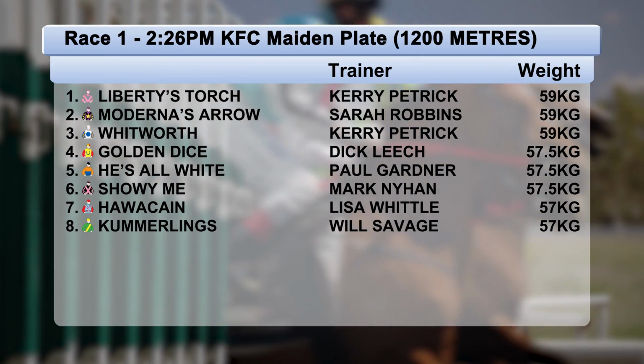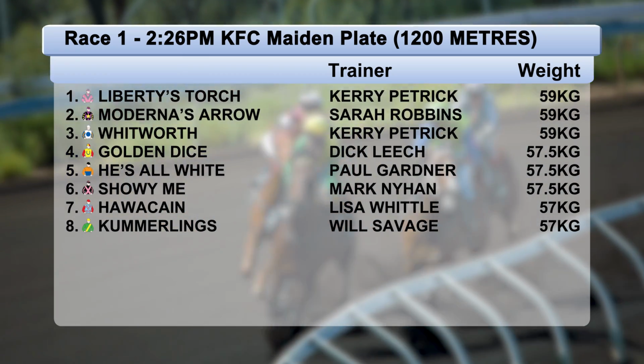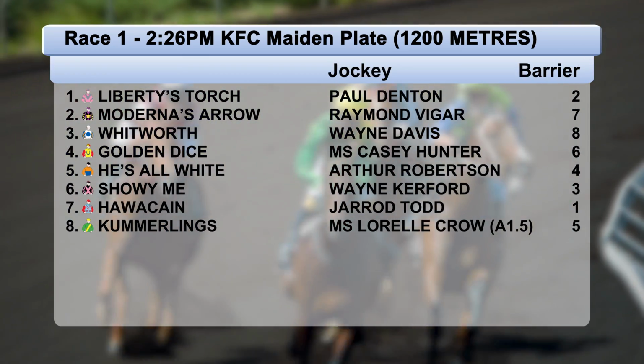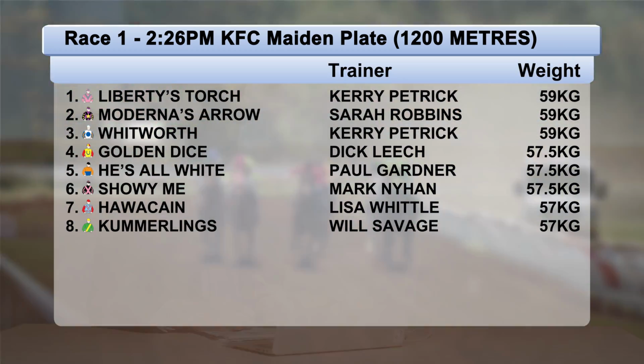The barriers start at the 1,200 metre mark for our maiden race this weekend. Let's have a look into race number 1. The first is an interesting race to kick off proceedings. The Petrick Stables saddle up 2 runners, one in particular Liberty's Torch, who has hands down got to be one of the most unlucky horses in the top end over the last few months.